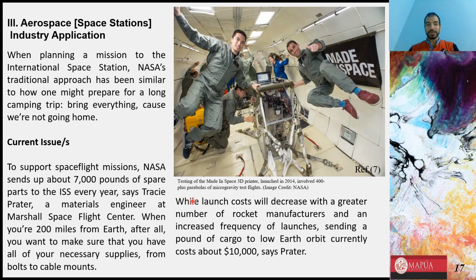To support current spaceflight missions, NASA sends up about 7,000 pounds of spare parts to the ISS every year, says Tracy Bretter, a materials engineer at Marshall Space Flight Center. When you are 200 miles from Earth, after all, you want to make sure that you have all of your necessary supplies, from bolts to cable mounts.